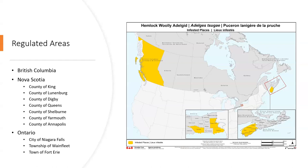It's pretty darn widespread there. They do a lot of surveys in that area as well, and a lot of groups are working together to help in the management. As Victoria mentioned, Nova Scotia is pretty far gone, and I don't have any images of it here, but the continuous landscape of hemlock there has true large dead stands of hemlock trees. So their management tactics are a little different than ours.